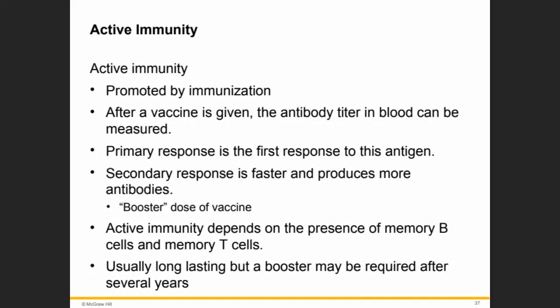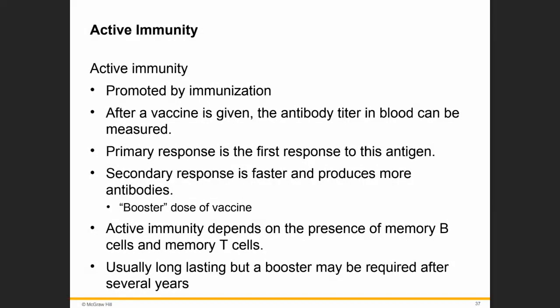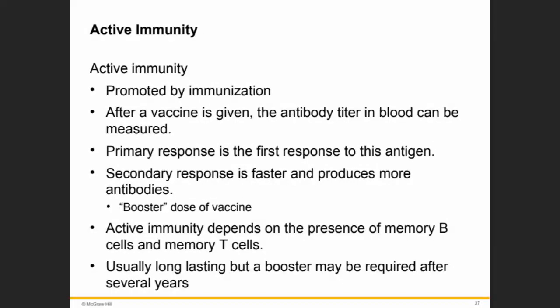Usually it is longer lasting, but as I said, the booster might be required after several years. For this coronavirus, we require it every 3 months, every 6 months, because of the mutations of this virus and its degree of virality.